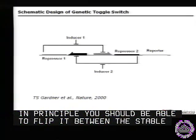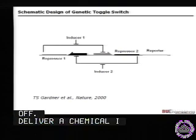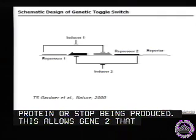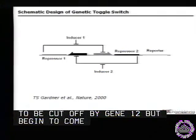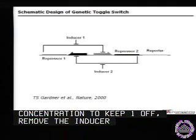Okay? So let's say you're in state 1, gene 1 is on, gene 2 is off. What you should be able to do is deliver, say, a chemical inducer for that gene to now shut off its protein, or stop it from being produced. This now allows gene 2, which had wanted to be on but was cut off by gene 1, to begin to come on and produce its protein. Once its protein is at a high enough concentration to keep gene 1 off, you can remove your inducer, and you flip from state 1 to now state 2, where gene 2 is on, gene 1 is off.